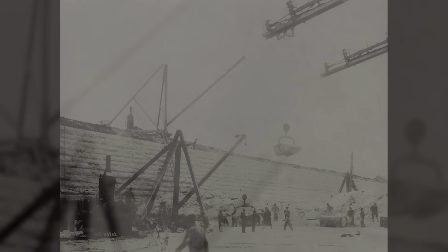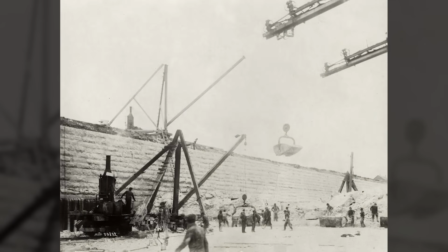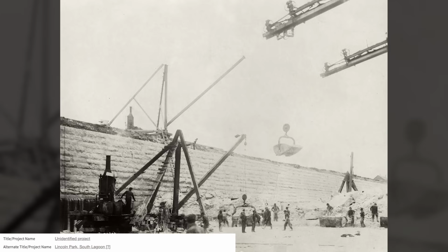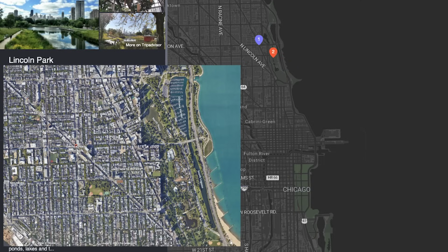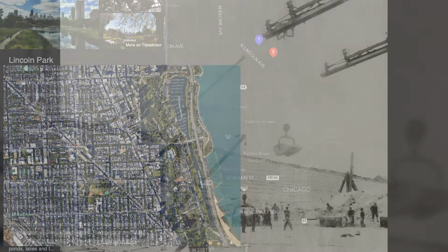This first image is quite interesting, so let's get some details sorted here. The title of this image was, as stated, Unidentified Project. However, there is an alternative title, and it reads as Lincoln Park, South Lagoon. Yet there is a question mark at the end. Reading further, we have some notes which read as follows: Possibly construction of the South Lagoon in Lincoln Park, 1887. So let's take a brief look at where this area is in Chicago. It is a bit further north and closer to the downtown core of the city.